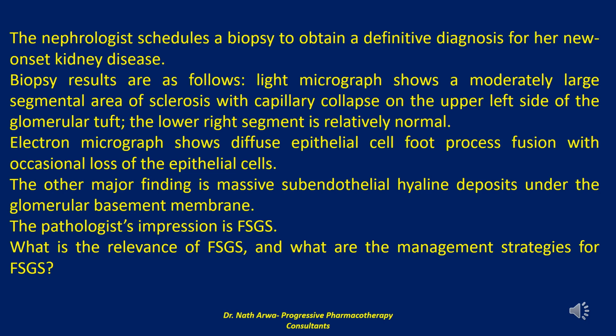Currently, focal segmental glomerulosclerosis is the leading cause of idiopathic nephrotic syndrome and accounts for 15% to 20% of the cases. Black patients are 2 to 4 times more likely to experience idiopathic focal segmental glomerulosclerosis than white patients, and they have a higher incidence of end-stage renal disease caused by focal segmental glomerulosclerosis.